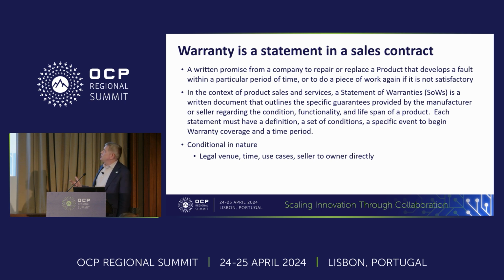And so it's a promise to repair or replace it if it develops a fault, and a fault is defined by the manufacturer, not by the customer. So the fault is the condition in which the warranty will be enforced or enacted.